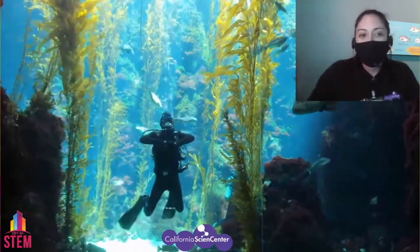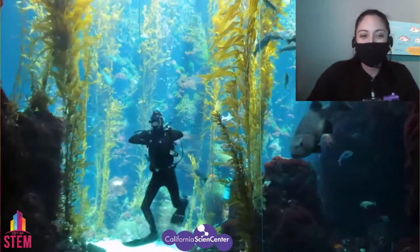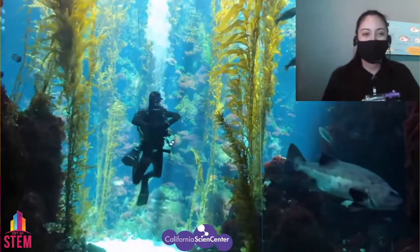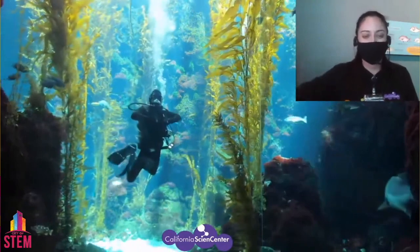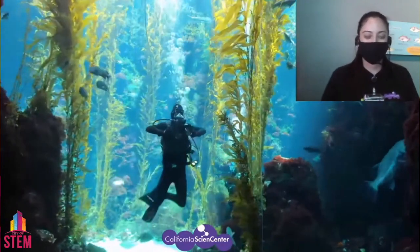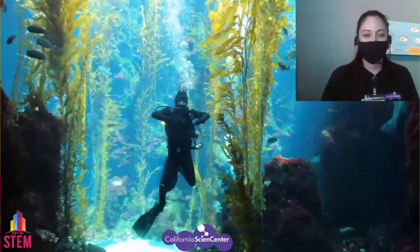Now, Leroy, I couldn't help but notice you've got some sharks swimming right behind you. And one of our scientists, I think it was our horn shark, was wondering, what do the sharks eat in here? Yeah, that is a great question. So, we are one of the few exhibits in the world that actually have predators and prey together in the same exhibit. So it really gives you a good sense of what you might see in the wild.